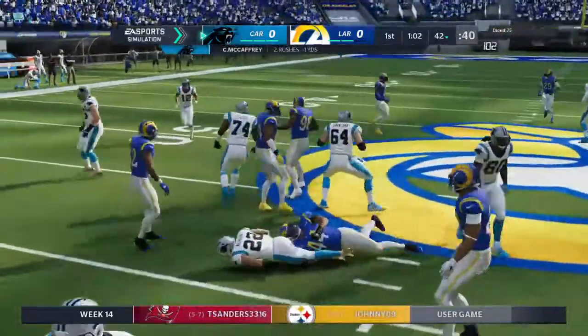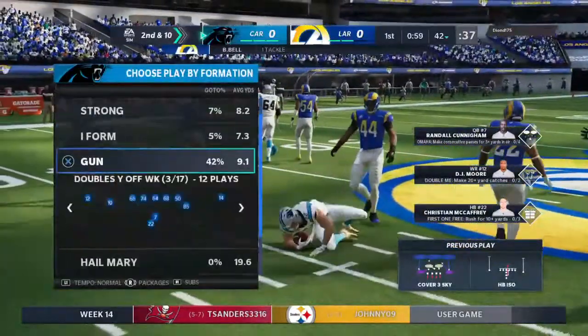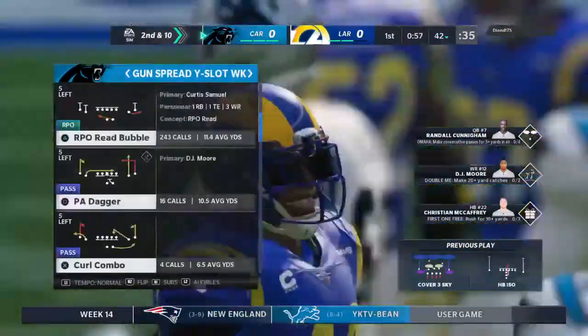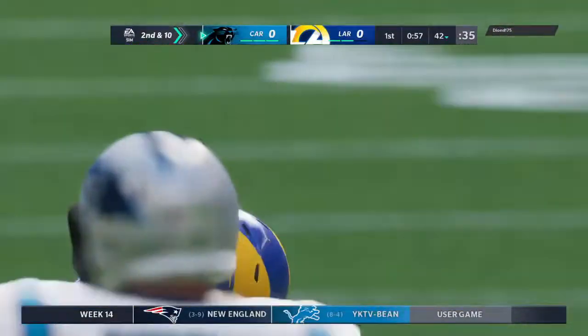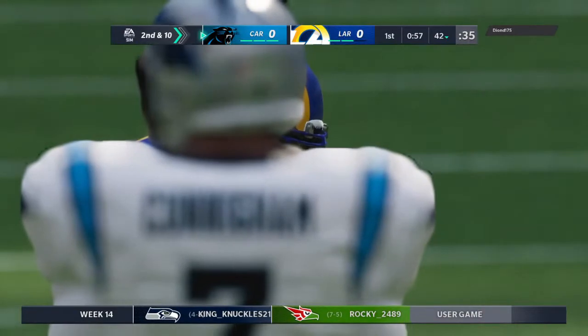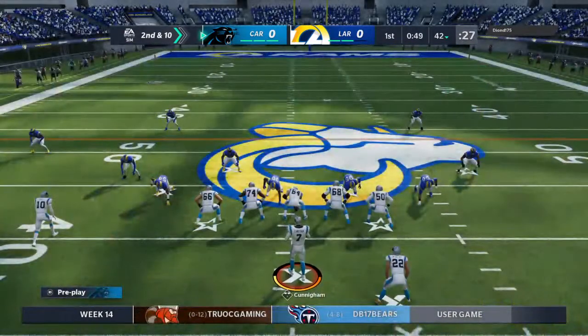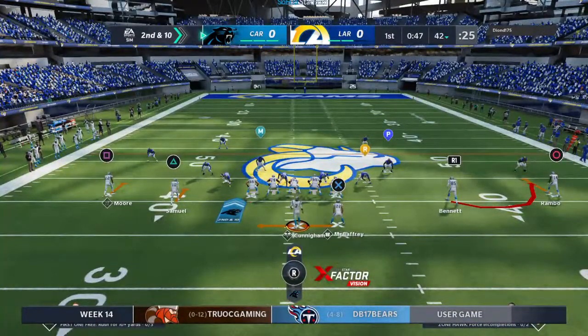And he stopped immediately there. No gain on the play there. 2nd down. As usual, the hallmark of a good run defense, linebackers making plays near the line of scrimmage. Absolutely nowhere to run there. So after the run for no gain, here's 2nd and 10.